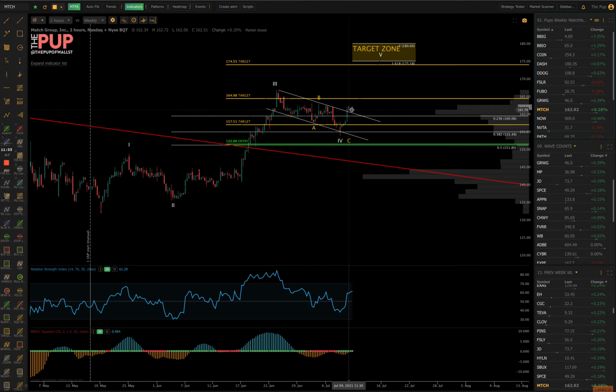And we see the break in the channel already. Where we can confirm wave 5 activity would be over the height of wave 3, which is 167.45. That should take us to about 175 to 180. That would be my target zone if we do get that breakout there.